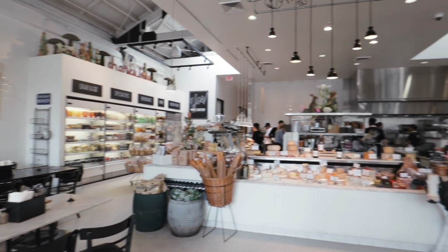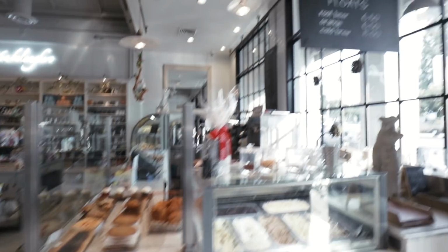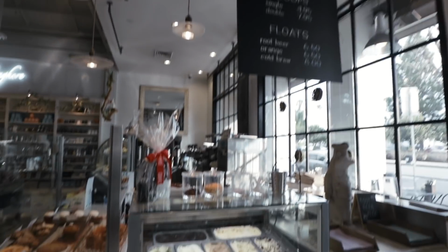But now we are at Jones on 3rd. My assistant actually got Leif and I some goodies from here on our anniversary, and it's the cutest place. I'd never been in here, but she told me I had to come. It was right next to the vintage shop, so we decided to hop in really fast. This is what it looks like, a little bakery, and then this section is ice cream and floats.